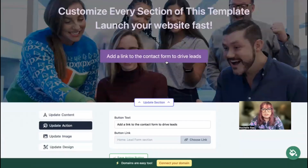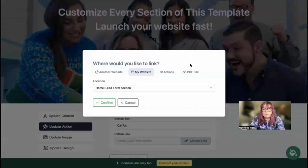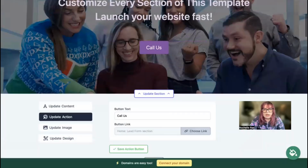Now, underneath update action is where we can change that text on those buttons and where they link to. You can even upload a PDF file, maybe with more details on your services, your rates and pricing options. You also have the option to link to another website. Maybe you take online booking, so you can pop in the URL over here.